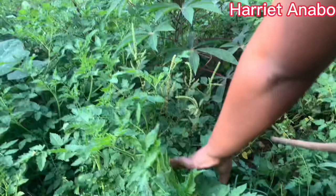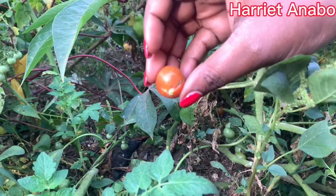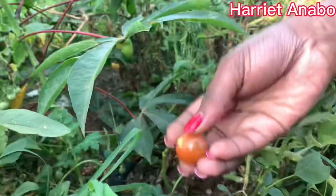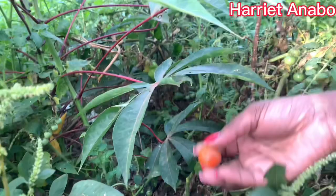Then there is also, actually we have some of them that have really grown. Check this out. These are tomatoes, but they are really young. Some of them are ready now, like check out this one. When it is ready, it looks like this. You can as well cook them and use them for sauce at home. Let me know how you call tomatoes in your language. For us, we call it nyanya. Here we call it nyanya in the central.